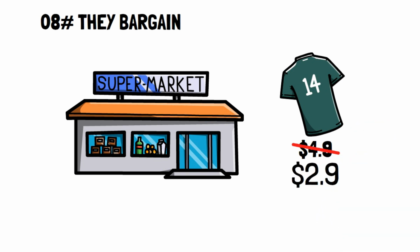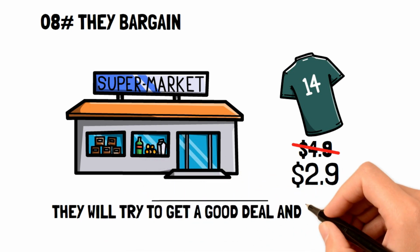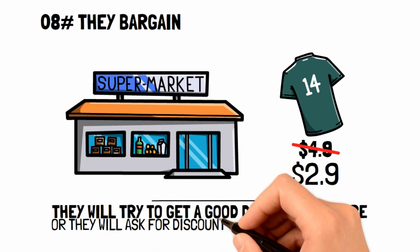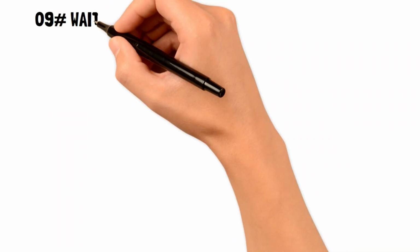For example, if they want to buy some fresh produce at a local market stand, they'll try and see if they can get a good deal if they either buy more produce or if some of the produce isn't as nice as the others. These few cents can make a huge difference in the long run.